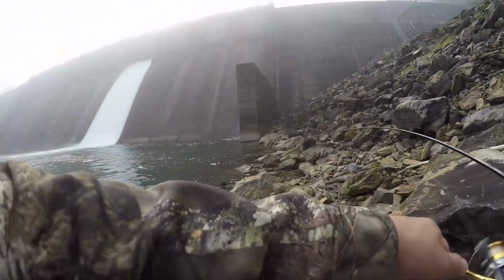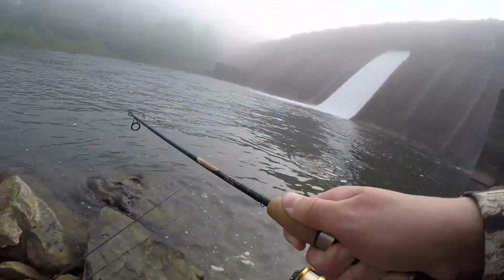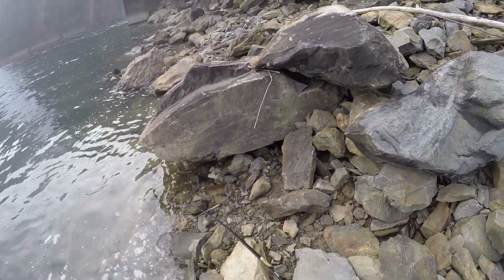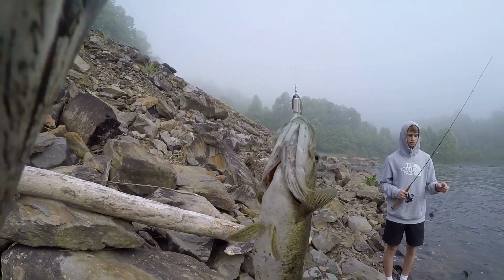Is that a fish? Oh yeah, it's a fish. Oh, it might be a smallmouth. I can't tell. No, I think it's a spotted bass. I can't tell. Dang, it's fighting so hard. It's a smallmouth. Dude, smallmouth, nice. I really wanted to catch more of these this summer.